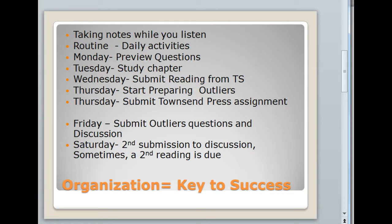On Wednesday, you're going to submit the reading from Townsend Press. The reading is always the one that's called Mastery Test number 4 or Practice number 4. So you review for test number 4 and then you submit it. It's normally multiple choice, and then there are 1 or 2 questions that you need to answer.